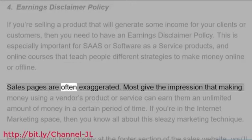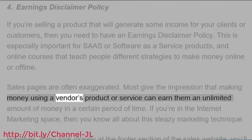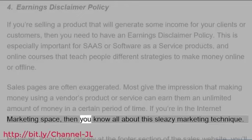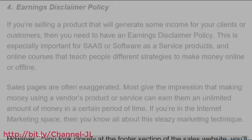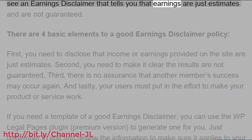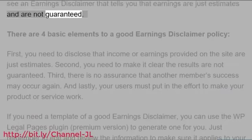Sales pages are often exaggerated. Most give the impression that making money using a vendor's product or service can earn them an unlimited amount of money in a certain period of time. If you're in the internet marketing space, then you know all about this sleazy marketing technique. However, if you look closely at the footer section of the sales website, you'll see an earnings disclaimer that tells you that earnings are just estimates and are not guaranteed.